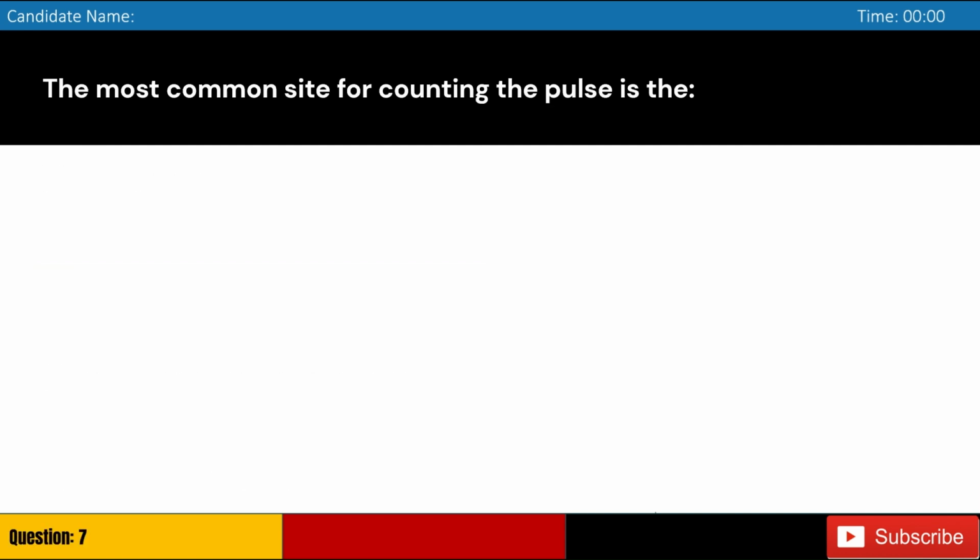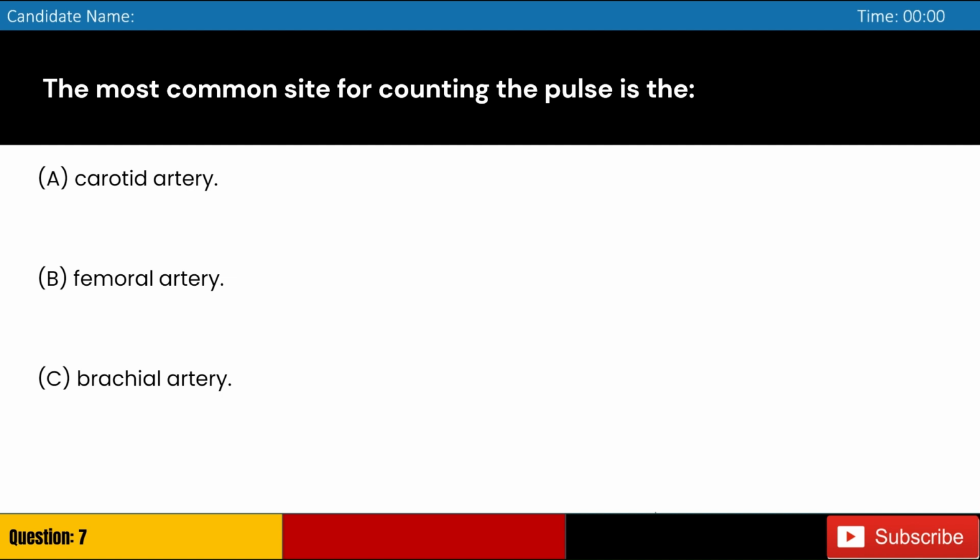The most common site for counting the pulse is the A. Carotid artery. B. Femoral artery. C. Brachial artery. D. Radial artery. Answer D. The radial artery, located at the wrist, is easily accessible and commonly used for taking pulse measurements.